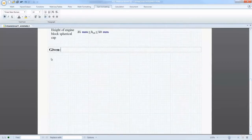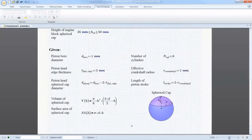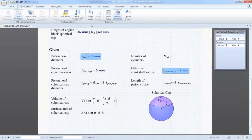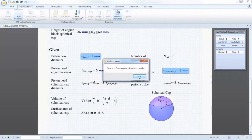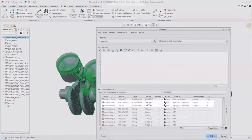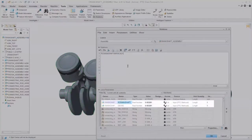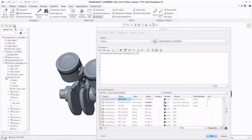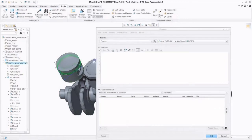So say you have a couple units, a couple dimensions in Creo that you want to bring into MathCad. We're going to pull in the piston diameter and the crankshaft radius from our 3D model. All we have to do is set a relationship between MathCad and Creo for these two dimensions. Once we set that relationship, they're going to keep up to date with each other. MathCad is going to send us a notification saying, hey, I'm out of date. Please update me so I can be connected with my 3D CAD and my Creo here.